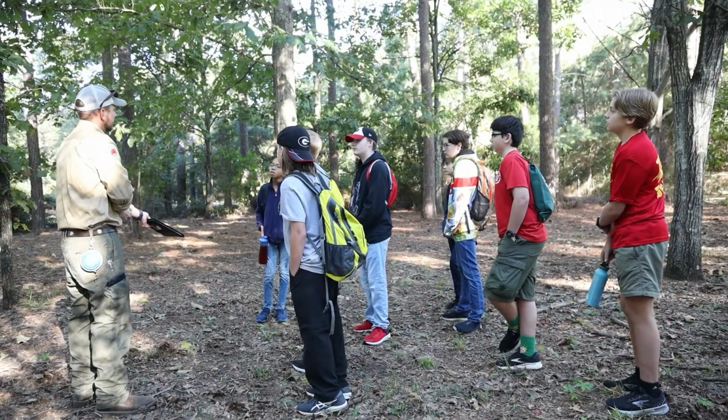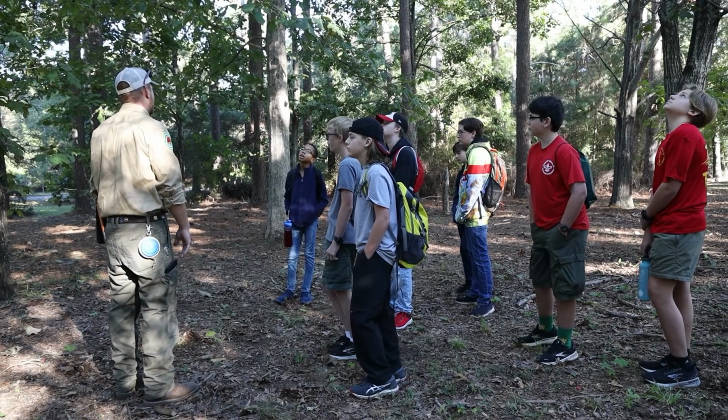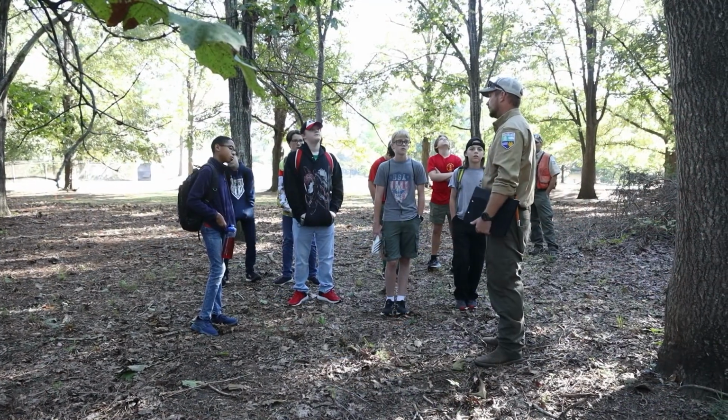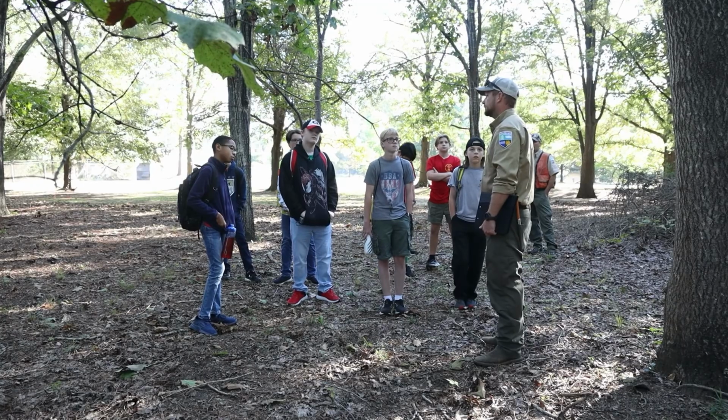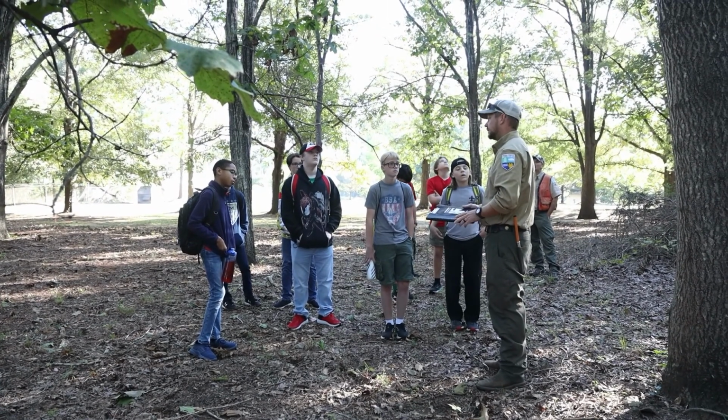Also trying to get the nutrients in the soil. For some reason, those trees look like sunlight. So you've got to eliminate some of those trees in order for your better trees to continue to grow.